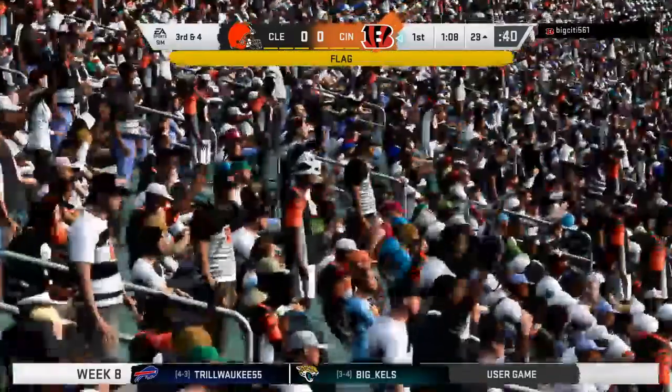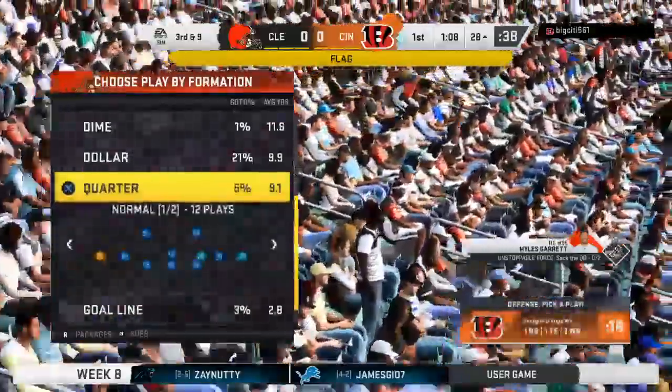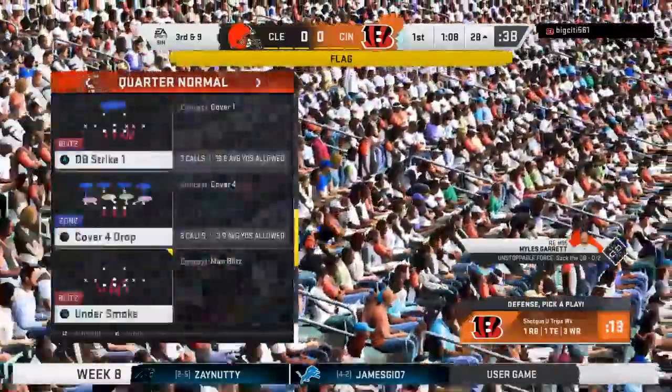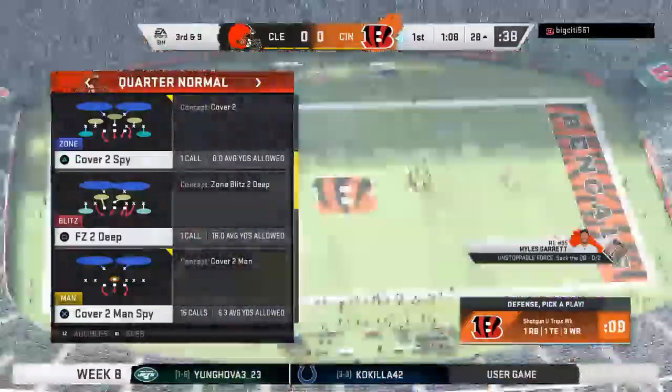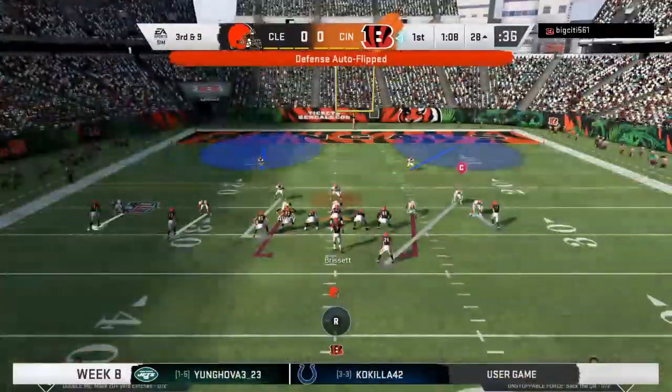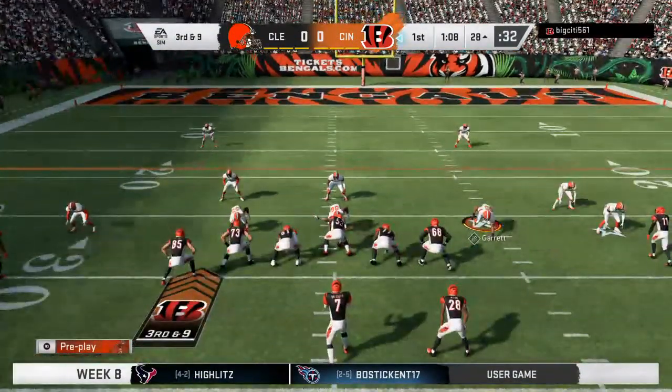Now whistles and a flag, and I believe a Bengal got going a little early there. After the false start, sets up a 3rd and 9.